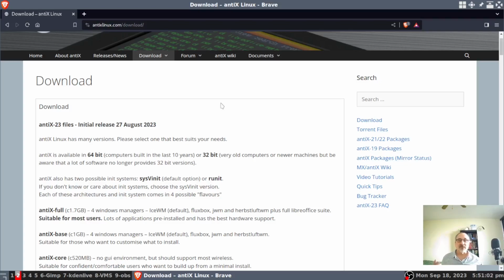They claim to be light and able to work on old computers. They can work on 32-bit or 64-bit. So they're one of the very few Linux distributions, they might be the only one, that still run on 32-bit. Anyways, most computers now are 64-bit, and also they don't run on systemd.